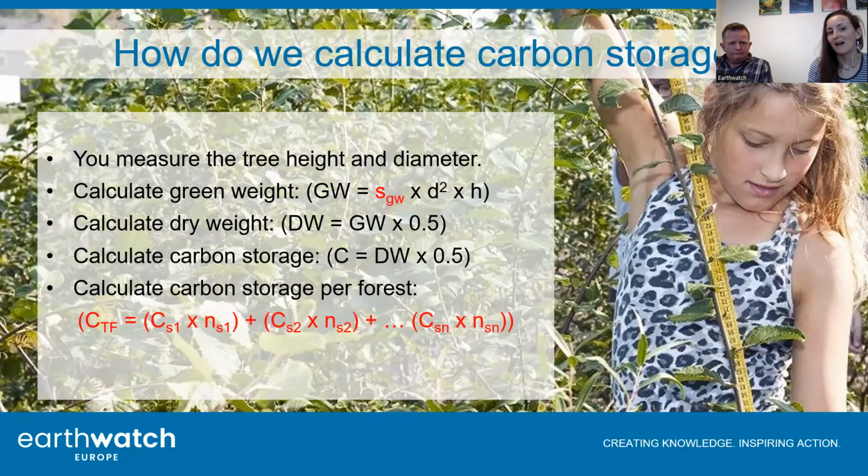And then the next thing we want to do is look at using each species individually, like how many of each species are in the forest, and using that species average to calculate the carbon, and adding those together for all of the species in the forest to calculate the carbon stored in your tiny forest. So what we're trying to do here with our next steps is to make this a much more accurate estimate of the carbon stored in the forest.